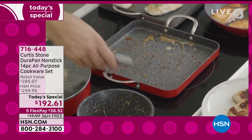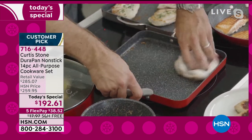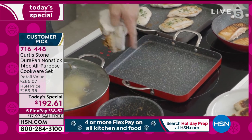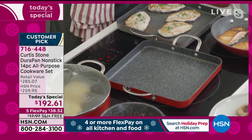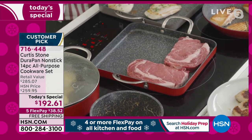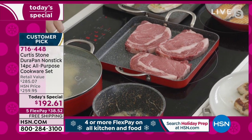Now, you saw the pork chops just get cooked here, okay? Watch how I clean. My Dura pans literally just need a wipe out. It's why they've become famous. It's why we've sold almost 3 million of them. Look at the size here, you guys. 1, 2, 3 of these giant Australian ribeyes. Beautiful. Have a look at my burgers.